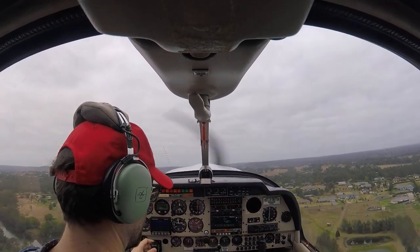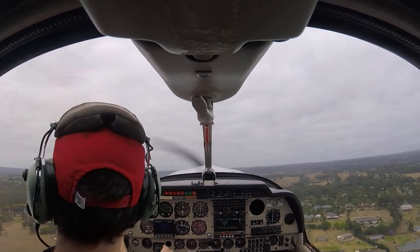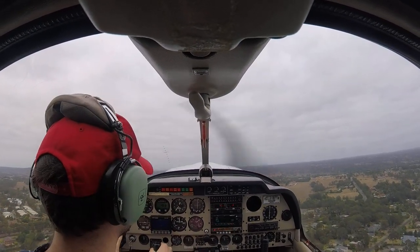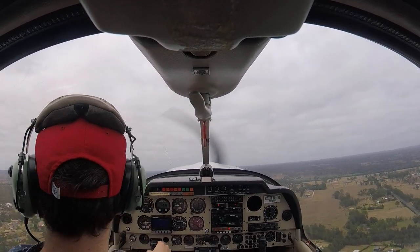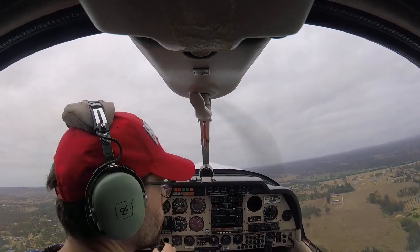Power full. Tower, Romeo Romeo Whiskey, Batavia is at Mayfield, 1800, inbound, information Alpha. Romeo Whiskey, join right base runway 24, maintain 1800, report 2 miles. Join right base runway 24, maintain 1800, Romeo Romeo Whiskey.